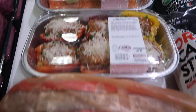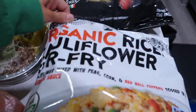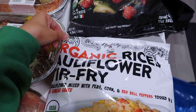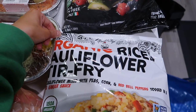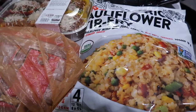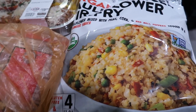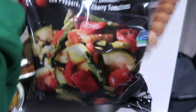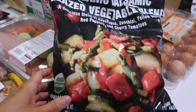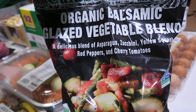Dishwasher pods. Our chicken. So this I'm super excited about. I wasn't able to find it last time I was there. It's the Tattooed Chef organic riced cauliflower stir fry. And this is great for our lunches. One of our lunches we do with ground turkey and liquid aminos. It's so good. And this I've never tried before. Organic balsamic glazed vegetable blend. It's a big bag of veggies. It has asparagus, zucchini, yellow squash, red peppers, and cherry tomatoes.